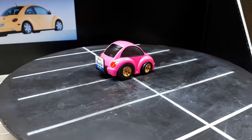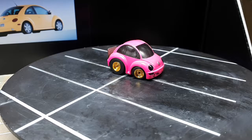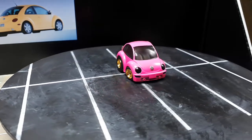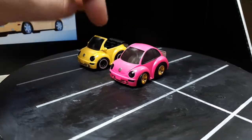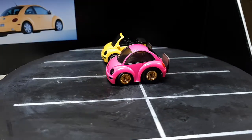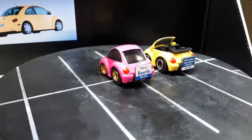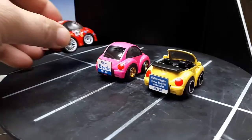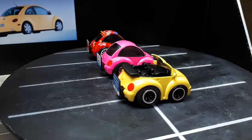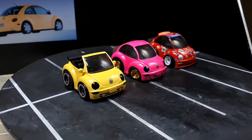I ended up putting some standard gold chrome Hot Wheels Real Riders wheels on there. Reason being is I have this convertible and I have some green JDM Watanabe wheels. I like these wheels the best on the Beetle, but I didn't want to have the same ones. So I have this racing Beetle as well by ChoroQ, and that's got some 3D printed wheels on there. So that's it for my Beetles.